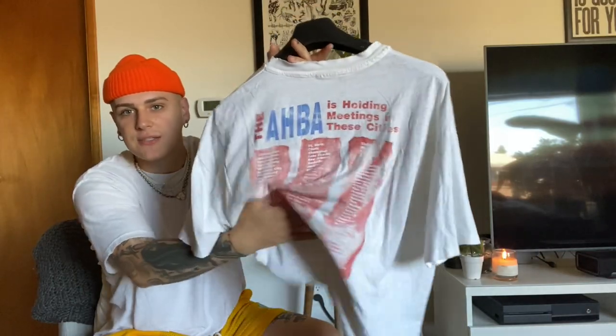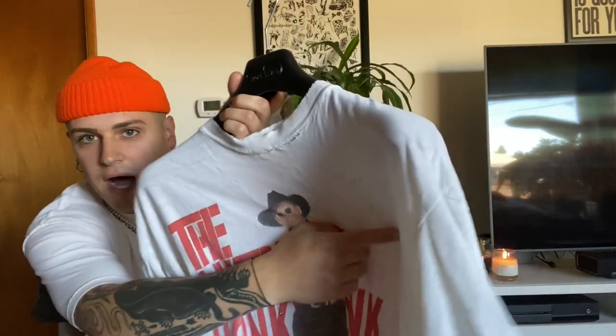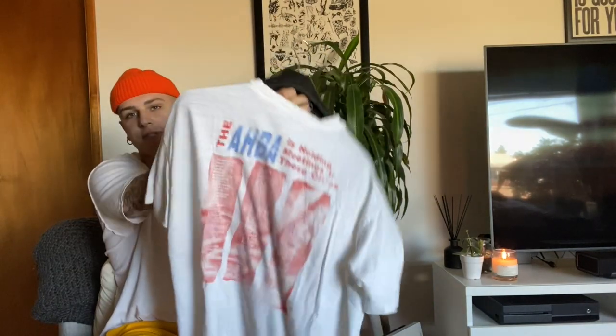Like, look, you can just see how soft this is. I wear this one inside out a lot. I actually wore it with one of my Instagram pictures a while ago and everyone commented on how the t-shirt fit crazy. I think it was signed by him, as you can tell right there. But the only thing is just the fit, so.